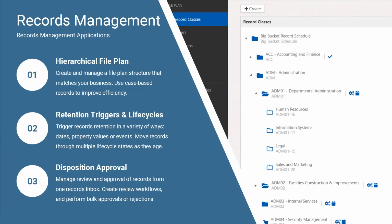And then ultimately, the end goal, at the end of the retention life cycle, I can have a more formal review and approval of records from a common inbox. So I can see record cases that are eligible for disposition. I can see records from different repositories eligible for disposition. I can sort and filter that inbox, right? Because I can have hundreds of records eligible for disposition potentially.